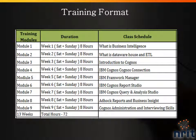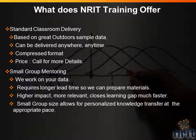This slide shows you the training schedule. We have 4-hour classes on Saturdays and Sundays, with a total of 72 hours of training covered in 13 weeks. There will be both structured classroom lectures in addition to hands-on lab training.